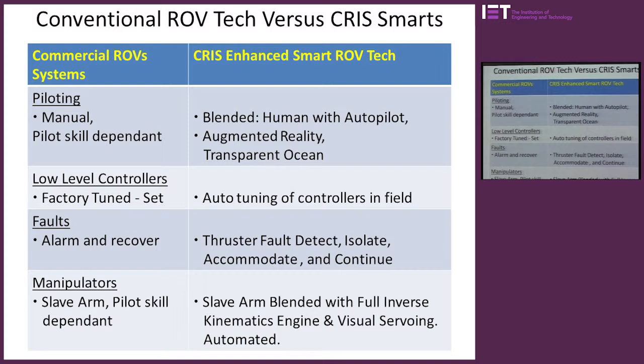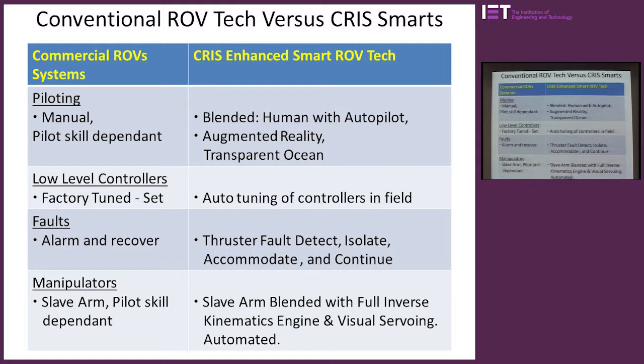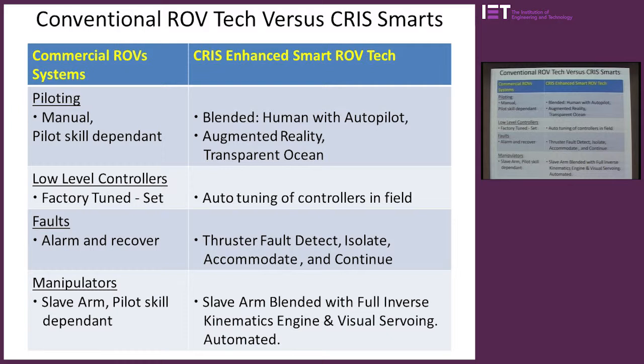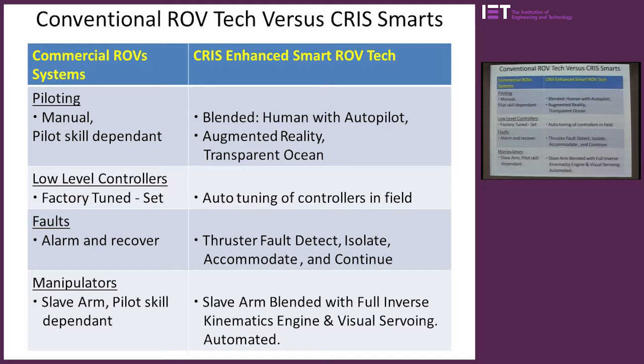As I said, ROV technology in many ways is quite like a backhoe excavator, so it's very reliant on pilot capability. The piloting is manual, flying the ROV forward and back based on heading and depth instruments, so it's very pilot skill dependent. If you wish to fly an ROV to follow a pipeline or to a target, we want to develop the capability so we can fly these ROVs in significant disturbance with high waves and currents.